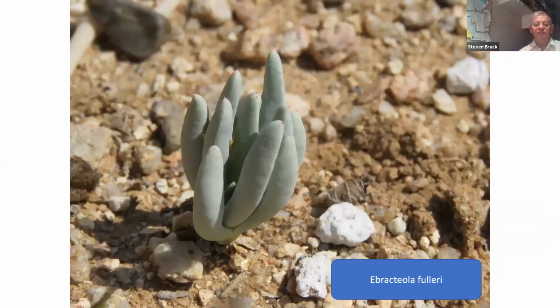Now off to other Mesembs. Ebracteola fulleri. I've seen this many times in habitat, and it grows in just the most god-awful places.